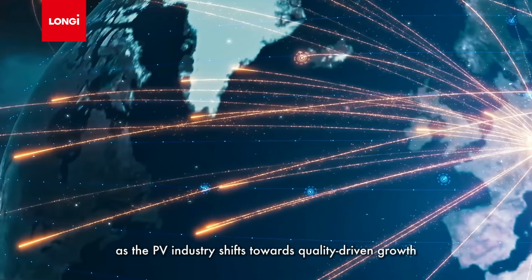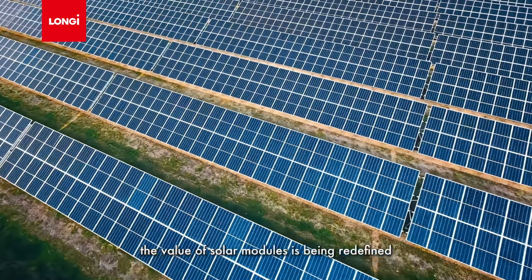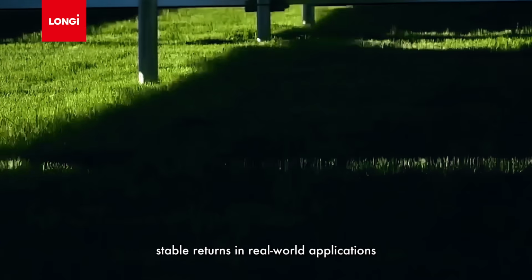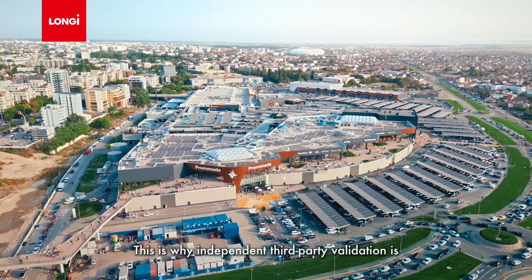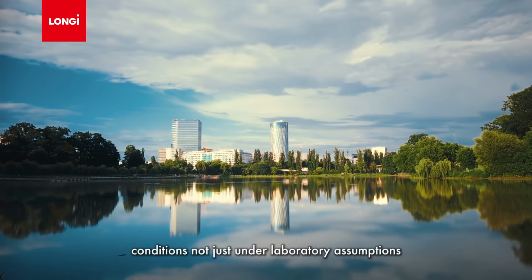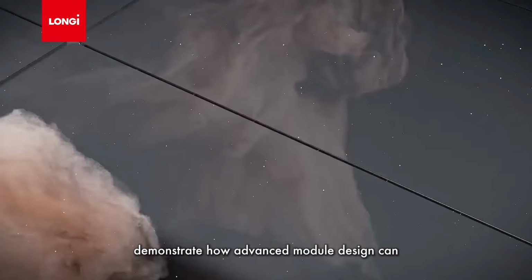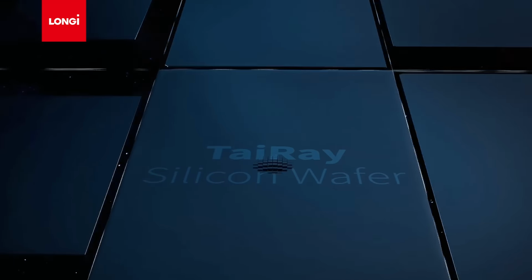Today, as the PV industry shifts towards quality-driven growth, the value of solar modules is being redefined. The market is increasingly focused on whether modules can deliver higher and more stable returns in real-world applications. This is why independent third-party validation is essential to evaluate technology under real operating conditions, not just under laboratory assumptions. For LONGi BC technology, these validations help demonstrate how advanced module design can translate into real-world project value.